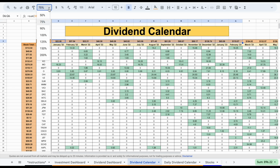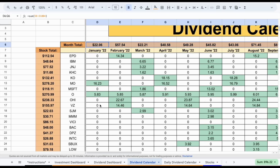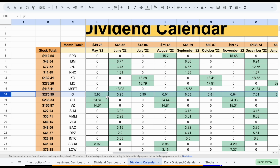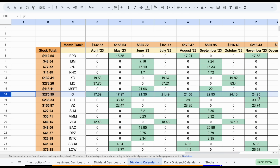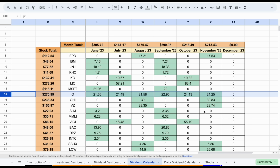So for example, I'll go ahead and zoom in, and an easy example is to look at Realty Income right here. We can see I've been receiving dividend income from Realty Income since January of 2022. Because Realty Income increases the amount they pay out in dividends, I also reinvest dividends and add new capital. We can see those dividend payments from Realty are increasing every single month. So I've gone all the way from $5.83 to, if we zoom forward about a year, around $7.61, but if we keep coming forward even more, this past month I received $24.25. So again, it's really easy to see how those dividend payments have increased every single month over the past few years.